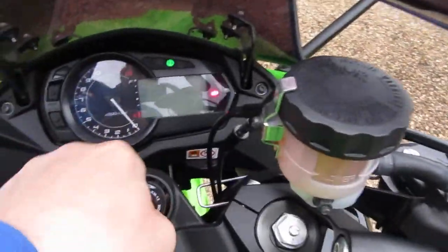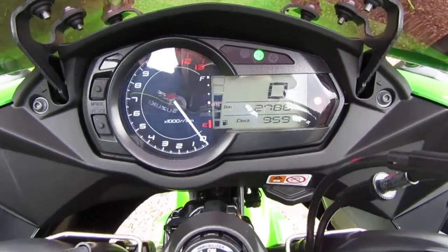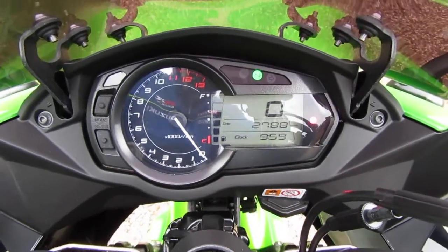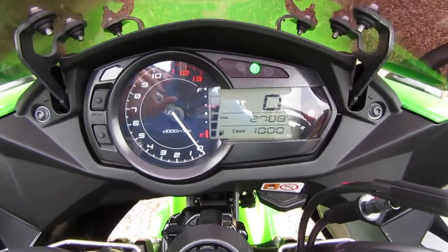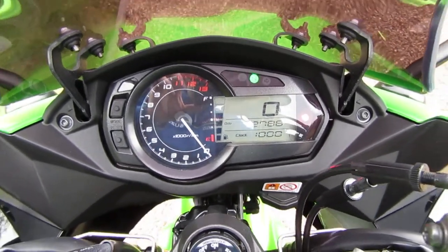So I'll just fire her up for you. You see the instruments do their self-check, and you can see the mileage there if you can see that through the glare. 2,788 miles.